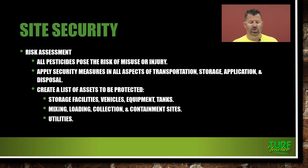Create a list of assets to be protected: storage facilities, vehicles, equipment, tanks. Have that asset there. Know what's dedicated to your lawn care or pesticide business. When mixing, loading, and collection and containment sites, those need to be protected. And then the utilities, guys.